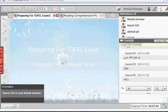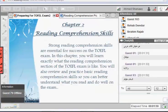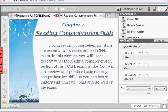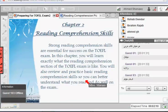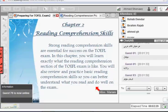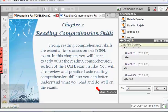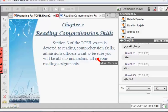Preparation for the TOEFL exam. Today we are going to take chapter 2, reading comprehension skills. Strong reading comprehension skills are essential for success on the TOEFL exam. In this chapter you will learn exactly what the reading comprehension section of the TOEFL exam is like. You will also review and practice basic reading comprehension skills, so you can better understand how to read a passage, how to understand the main points, and how to be objective while you are reading any passage. So these skills are needed in the exam.